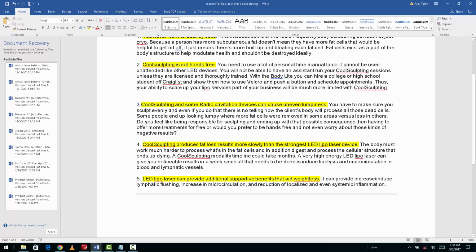But this also brings me to the point of a very high energy LED laser device and the fact that all other lasers except for one that I found are low energy and will actually take like 10 to 15 sessions before you see anything that's really noticeable or measurable for the most part. So it's the same issue with even some other LED lipo devices. They're sometimes harder sells versus this one that basically you can see results within 2 to 3 sessions many times.